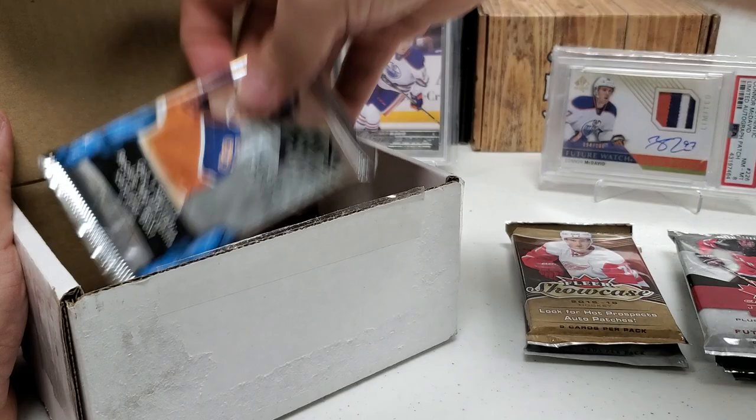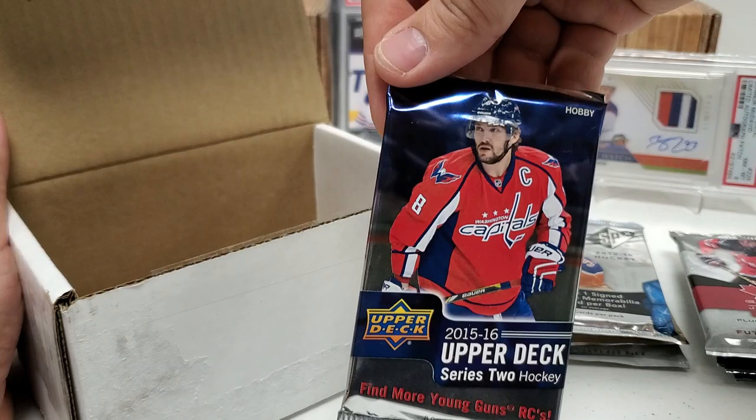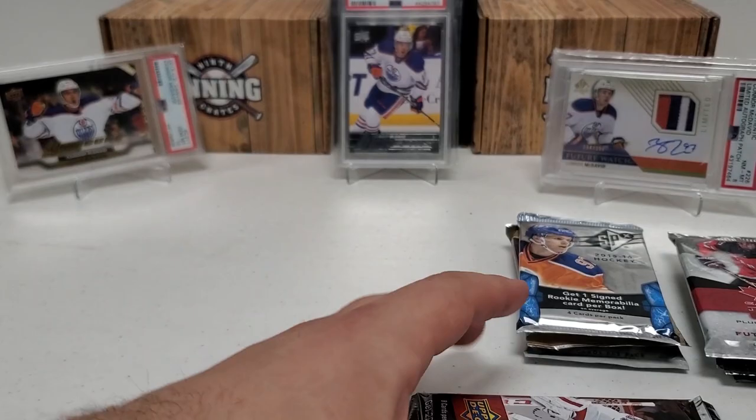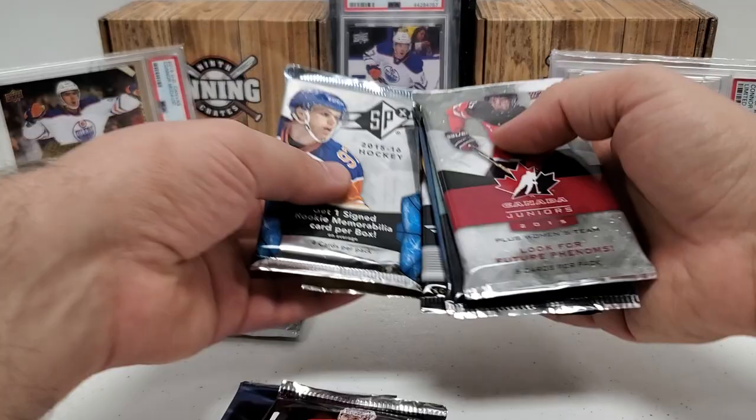Flagship stuff. We got Series 2. That's a hobby pack. Then we got Series 1. That's a hobby pack. And last but not least, we got Champs. So there you go. Not a bad box as far as packs go, that's for sure. Some really, really insane potential lies in here. Let's just see if we can actually make it happen, though.